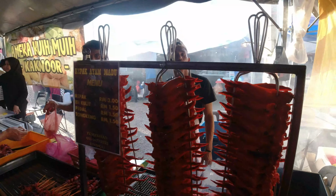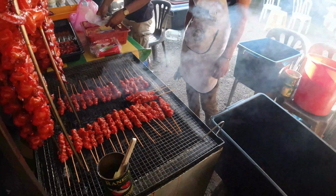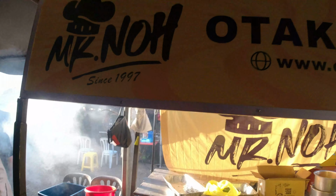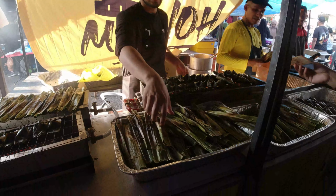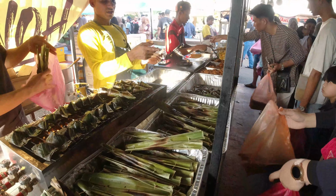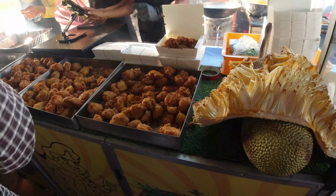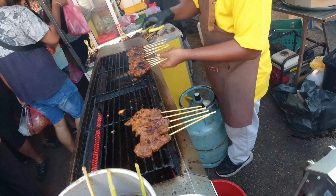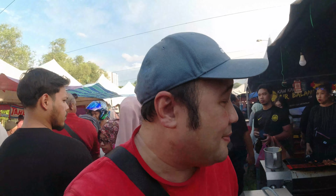Kepak ayam madu, which is honey chicken wing. Oh, fresh on the grill. You have here otak-otak JB. It's the fried jackfruit. The jackfruit and then they deep fried it. Satay is always on the grill. Always a must to visit this kind of bazaar.